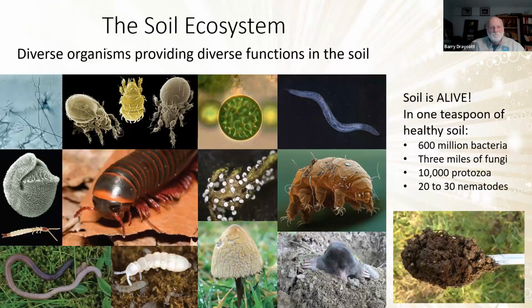One of the counts I see and hear about, this is again from Lane Ingham, is that she counts billions of bacteria in each teaspoon. So more bacteria in that one teaspoon than there are people on Earth. Yeah, that's wild.